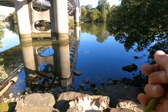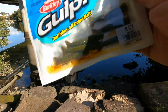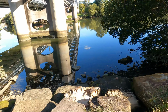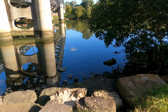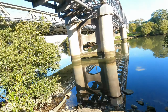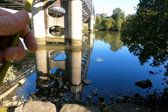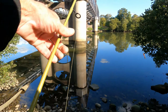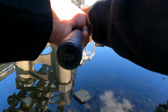Yeah, oh yeah. Yeah, it's working. Start off with a gulp, just see if there's anything here. Slippery little sucker. Ready to roll. Contemplating a blade bite, but let's just see.